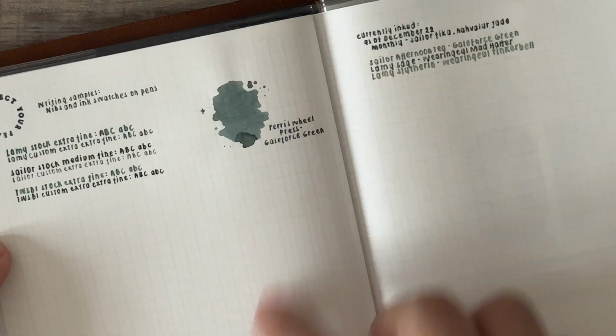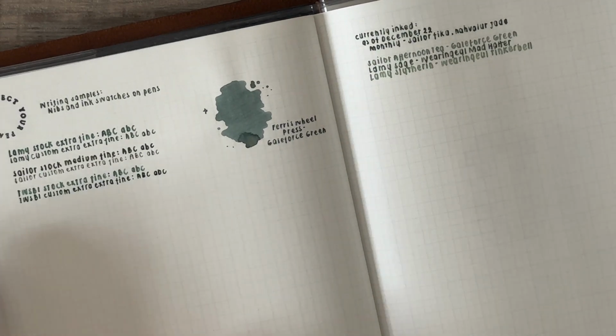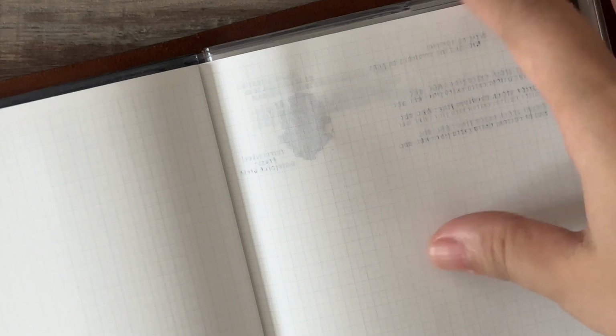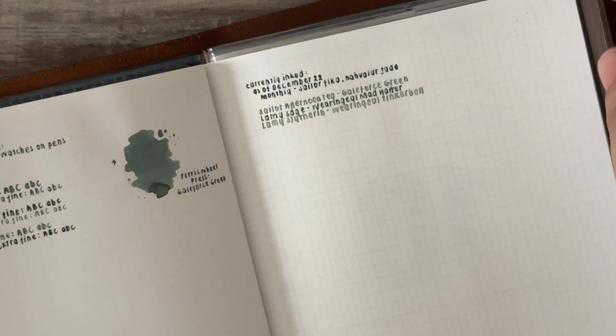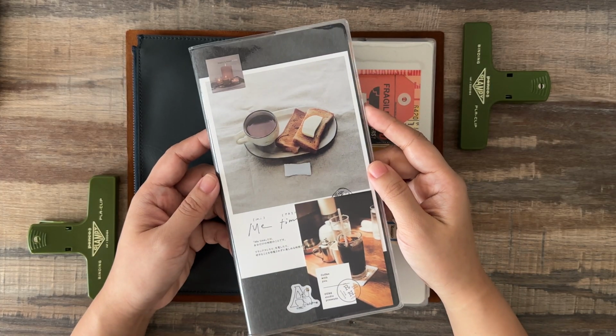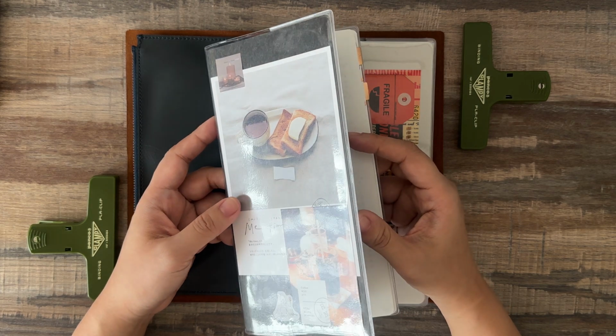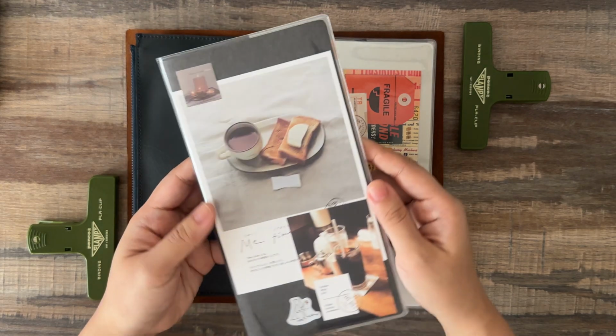And in terms of how ink holds on the Take a Note, it's pretty good because I have this ink swatch and at the back it's fine. And that's why I'm very happy with this insert. Now, I should talk about the front too. One of the nice things about the Take a Note is that it comes with a cover already, and so I get to decorate this a little more.